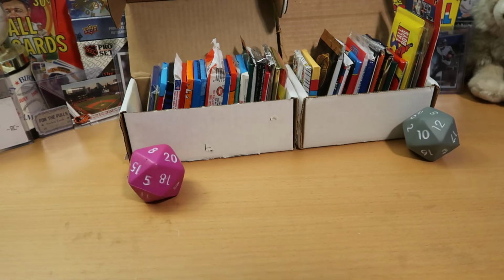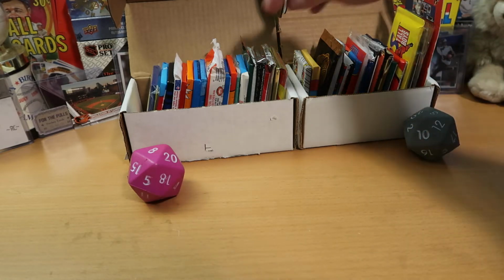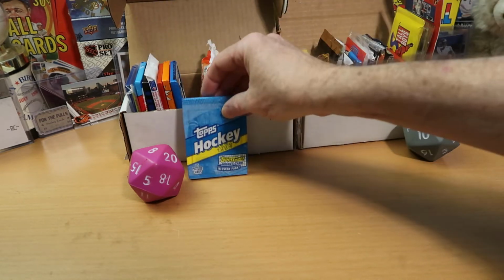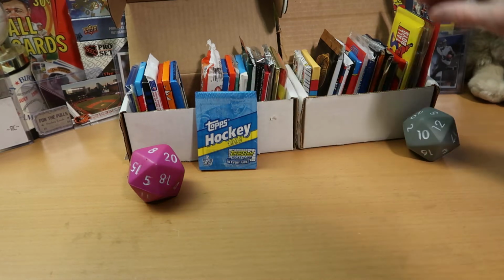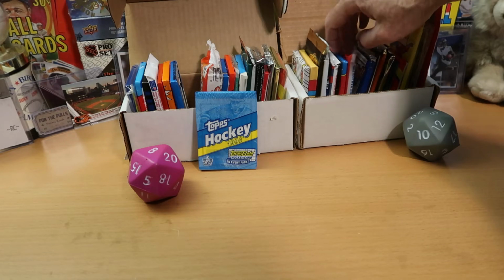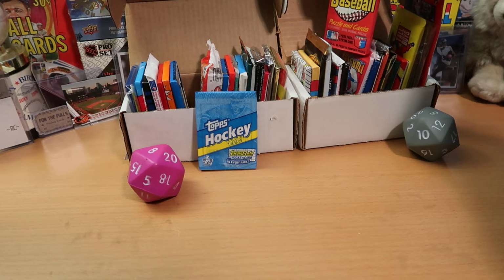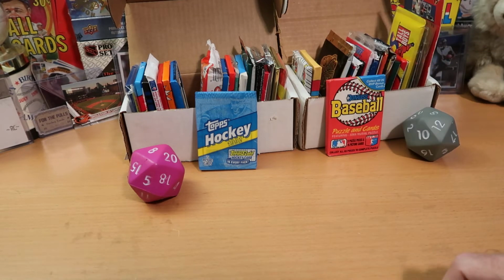What is that about? So we got to get the 8-pack out of both of these boxes. At least that'll be easy for me to remember what we've pulled. All right, so I know that this one is number 10. That's 9. 8 out of the first box is Topps Hockey 1992. And 8, I know this is number 10. 8 out of the second box is, what do we have here? This is, I believe, 1988 Donruss baseball. So we got a hockey and a baseball pack.